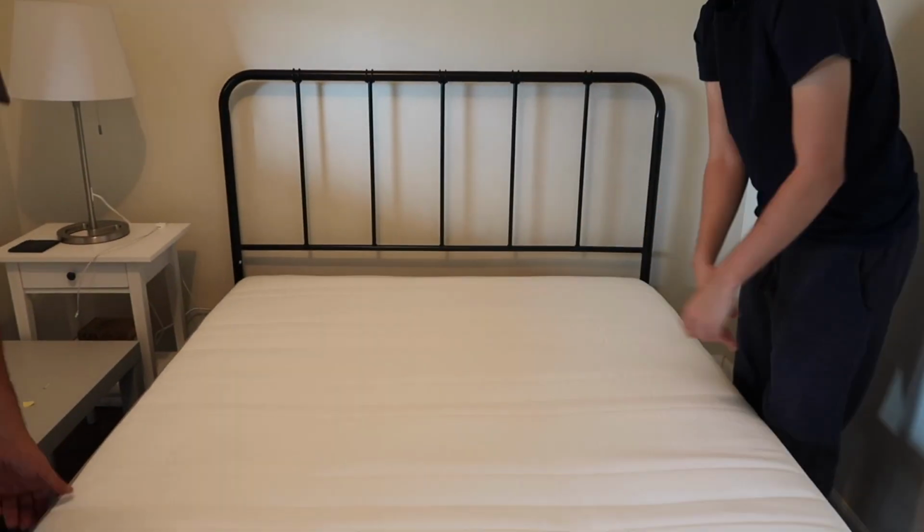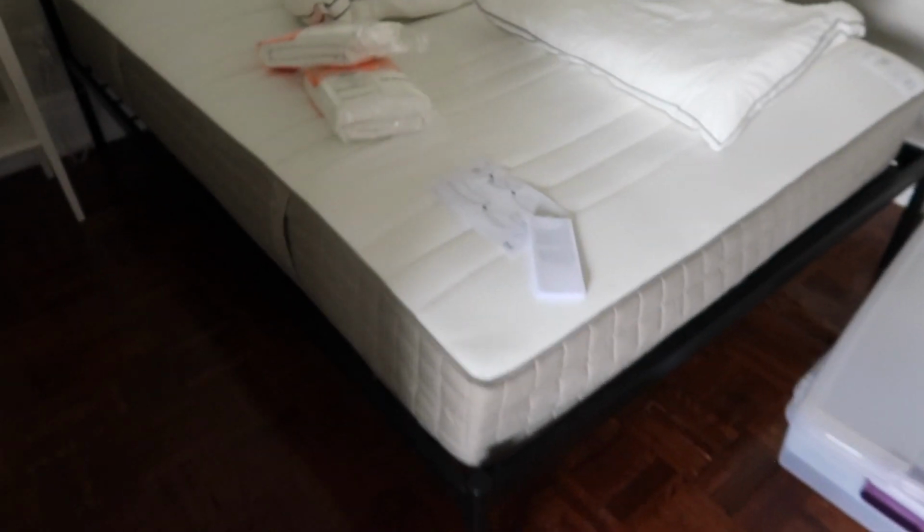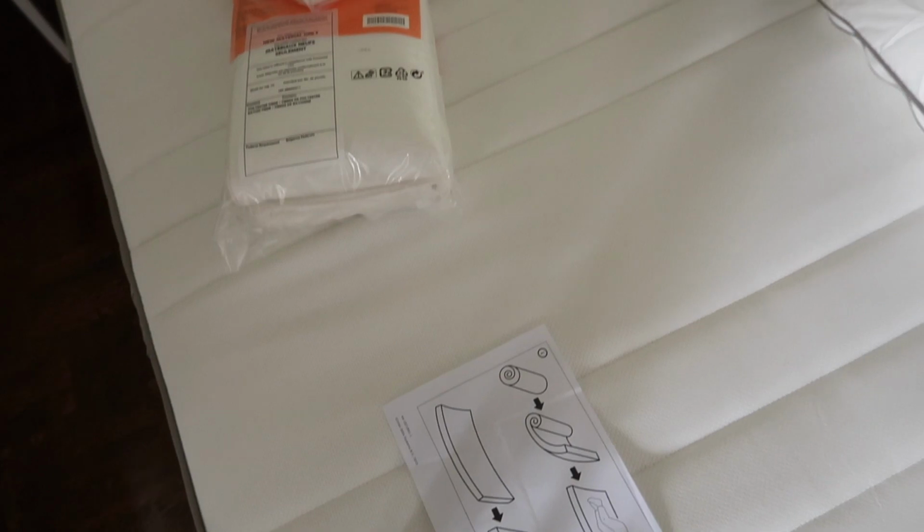I could not be happier with how this turned out. I have to wait 72 hours apparently before I'm allowed to sleep on the mattress. I don't think I'm gonna be able to wait that long. I will probably be on it tonight. But what I do need is to buy a bed bug protector for this because I just wanna protect it. So I need to go to Bed Bath & Beyond and get that before I make the bed.